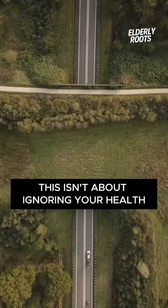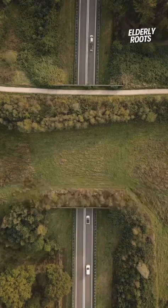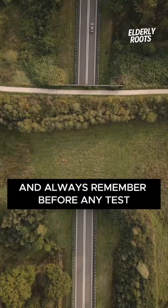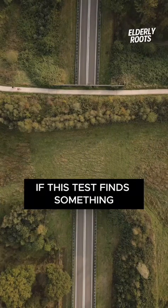This isn't about ignoring your health. It's about choosing wisely and asking the right questions. And always remember, before any test, ask your doctor, what happens next if this test finds something?